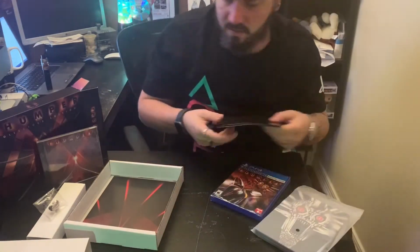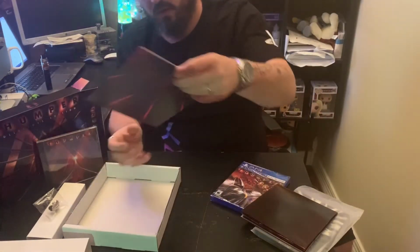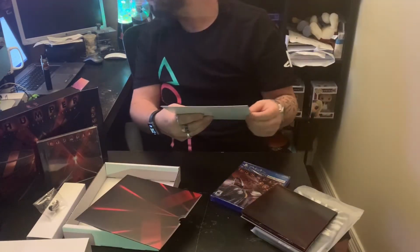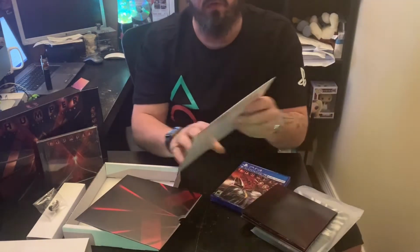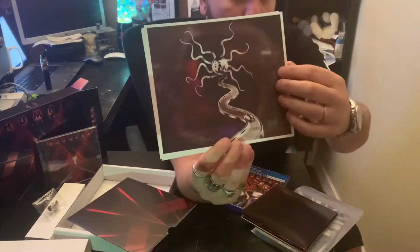Now these are art cards or art something, I'm pretty sure. I don't know what exactly you'd call them. I think they've listed them as art cards, to be honest. So I'll flick those around, make sure they're the right way up. I think there's three in total, yep.